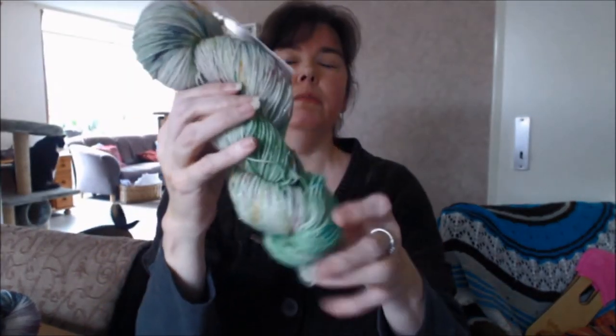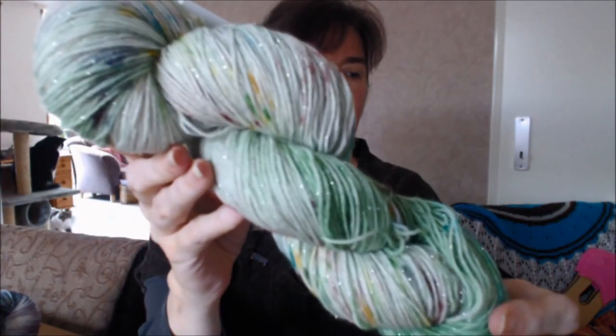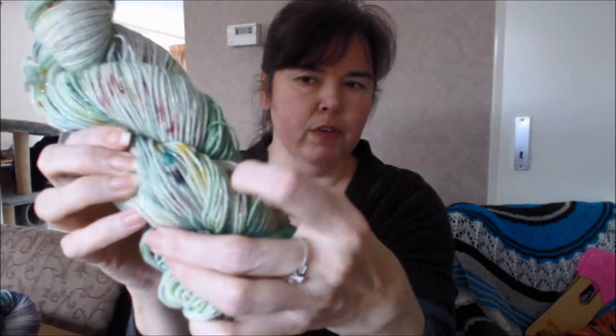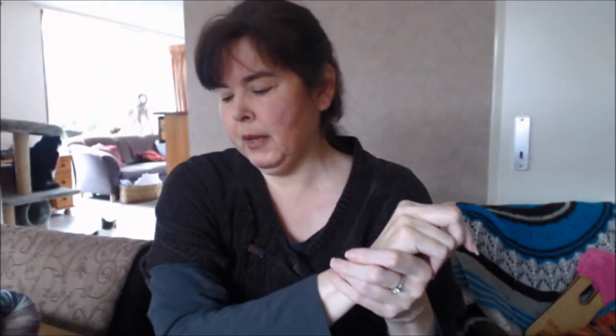So this was one of the yarns I dyed, and it's in the sparkle base. It's called the Wildcat Star Base. I'm sorry. Just one of these, and I think I'm going to keep this one, because I can see a shawl coming out of this. I just love the greens with all the speckles in there, which just reminds me of a flower field. And yeah, sorry, it's going to stay with me.